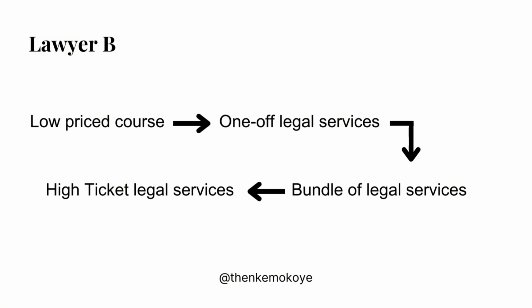After watching the course, the audience or whoever buys the course realizes that, oh, I need this legal service. Then she offers them one-off legal services. After the one-off legal service, some clients may decide they want more. She offers them a bundle of legal services before offering them her high ticket legal service.